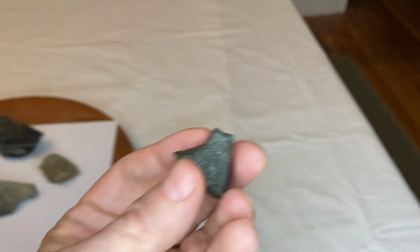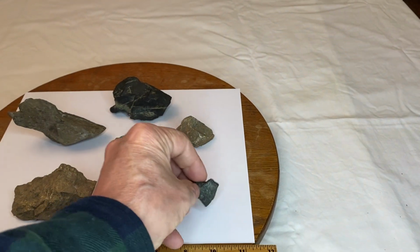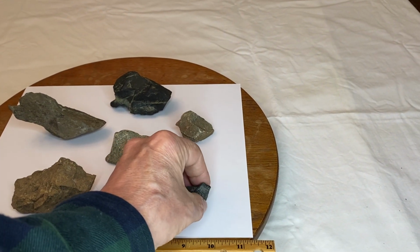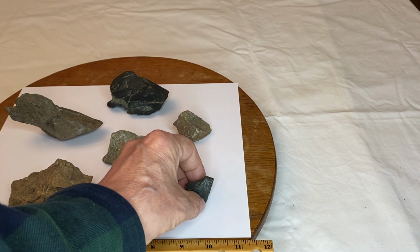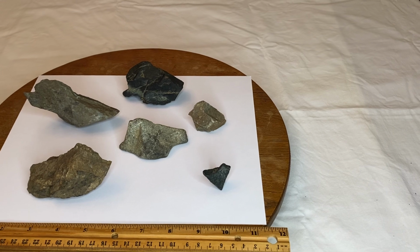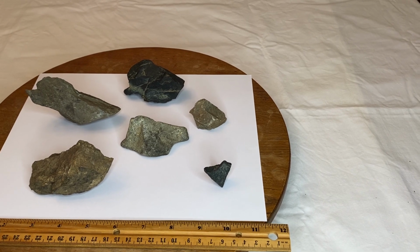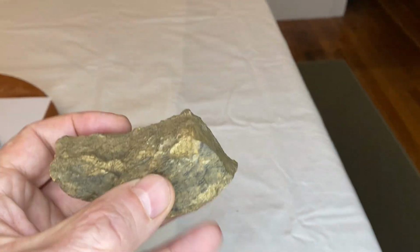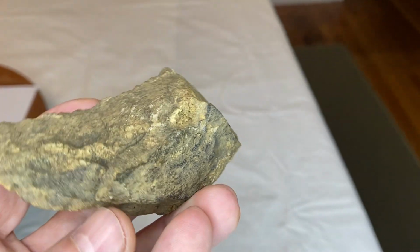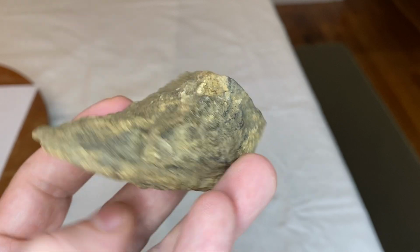Let me show you how this sits up really nice. You gotta find, there you go. Look at how that sits up. That's cool. Now this next bird, it could be a duck. You can see the beak on the right. The tail goes to the left.